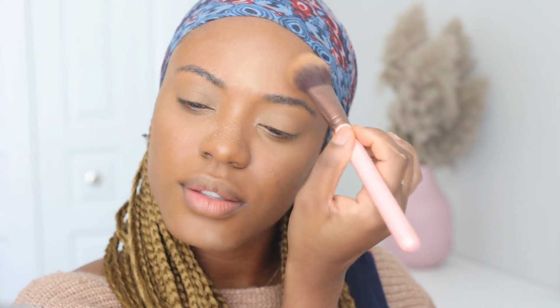I'm basically going to set all the areas where I added the concealer. When you work in small areas or small sections doing your makeup, I find that it turns out a lot better. You're really giving your face the attention that it deserves versus rushing through it. My motto is, if you don't have time to do your makeup, don't wear makeup.